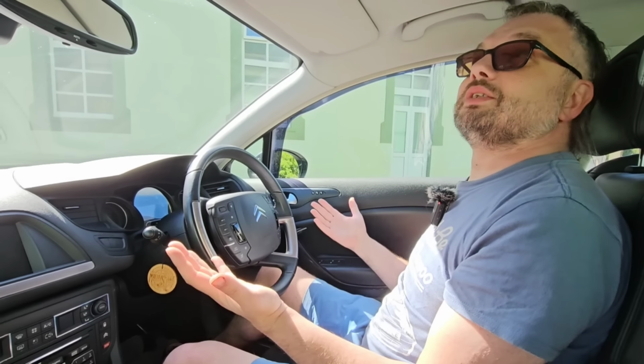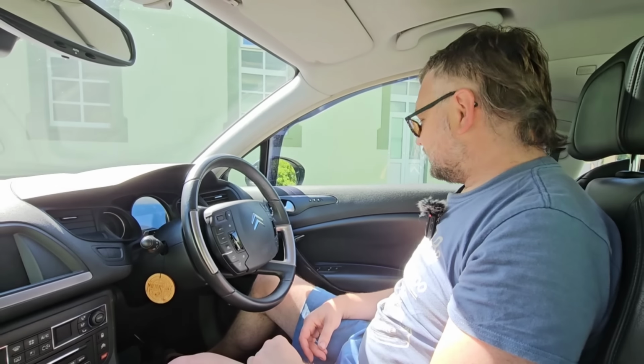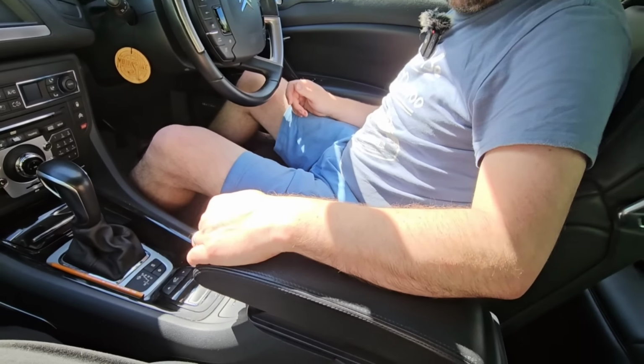But yeah, very, very nice, stylish space. We've got a sunroof as well. And it just feels a really nice place to sit. The seats are supremely comfortable. And nice center armrest. We've got a bit of, an adjustable as well.